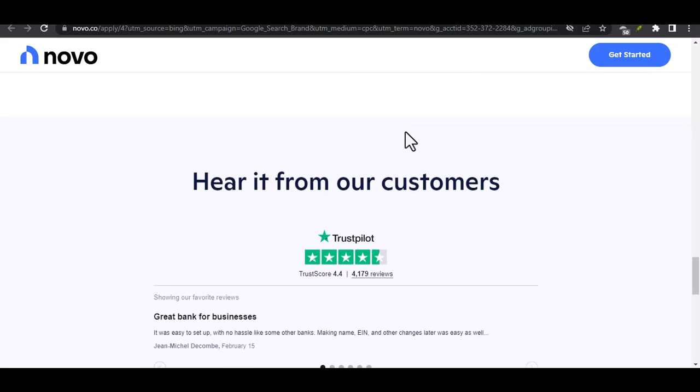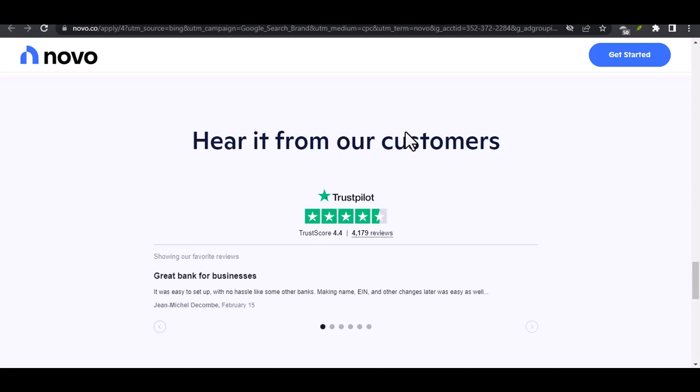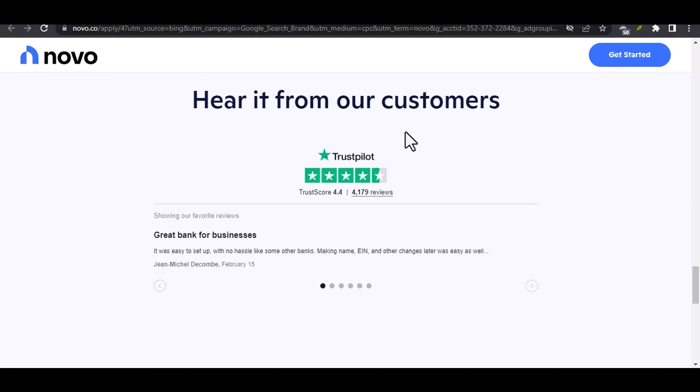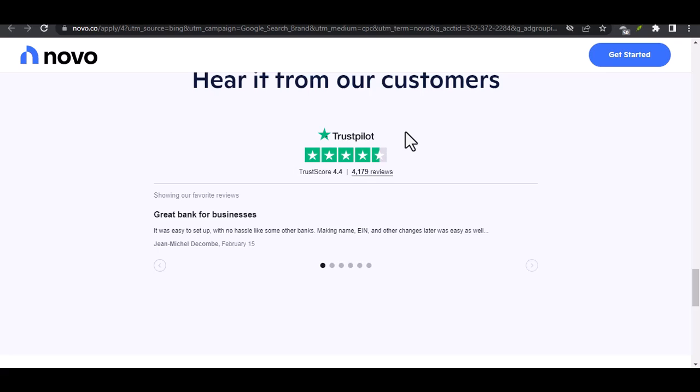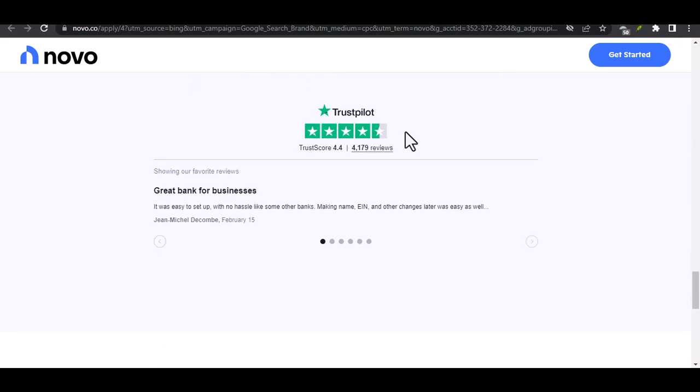Novo and PayPal, the verdict. So, the verdict is clear: Novo integrates beautifully with PayPal. This is a major win for freelancers who rely on PayPal for their business. With seamless transfers, reduced fees, and a centralized view of your finances, Novo and PayPal can become a powerful duo for managing your freelance income.